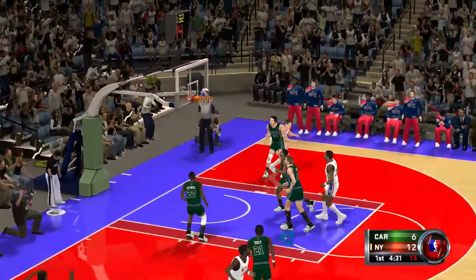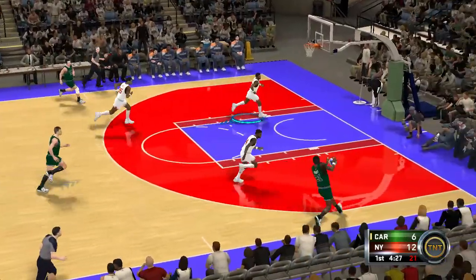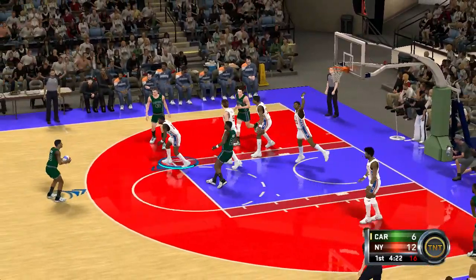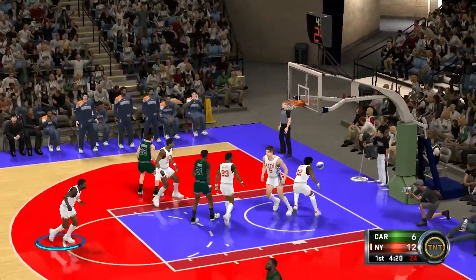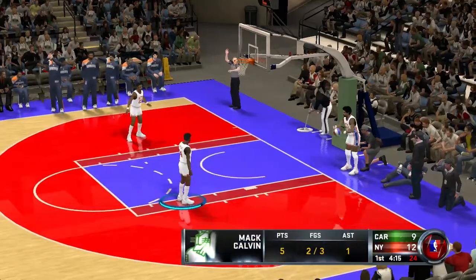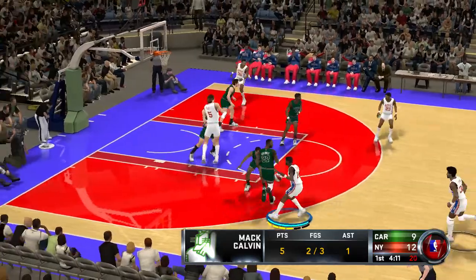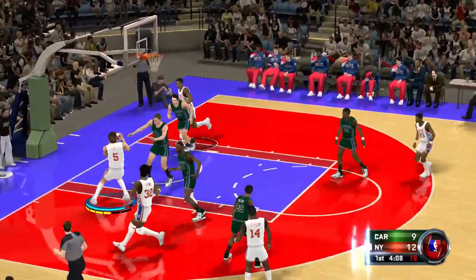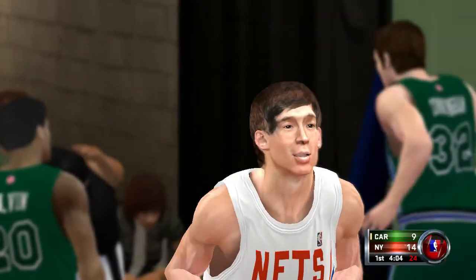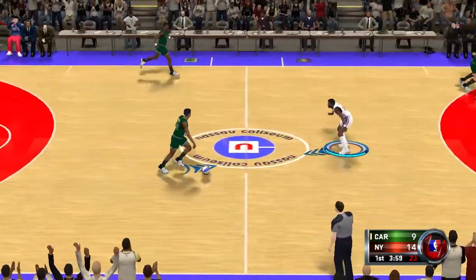Takes the three. No luck. It's a six-point game. Jones kicks to Lewis. Three-pointer. Gets it to go. Here's Taylor. Looking for his first bucket of the game. Puts up the baby hook. That's good. Trailing by five.